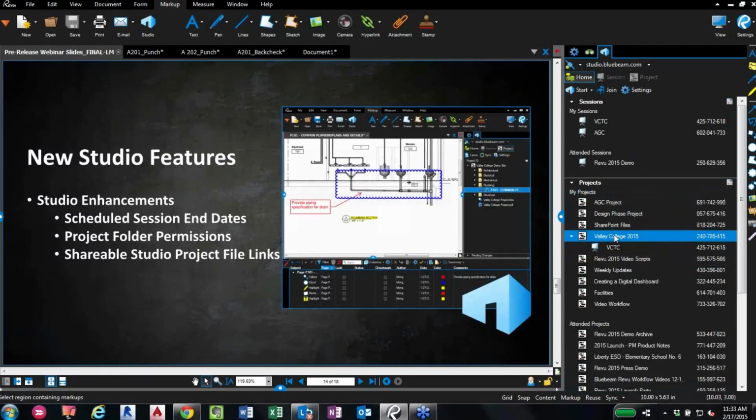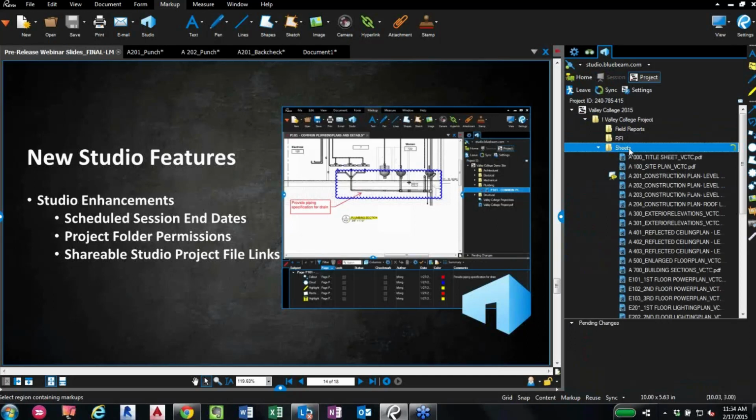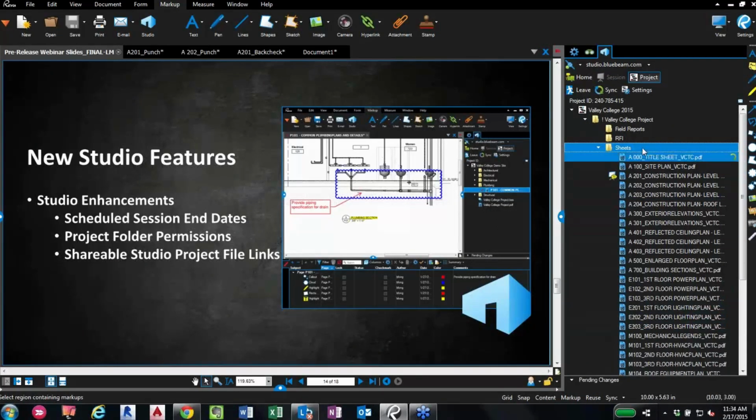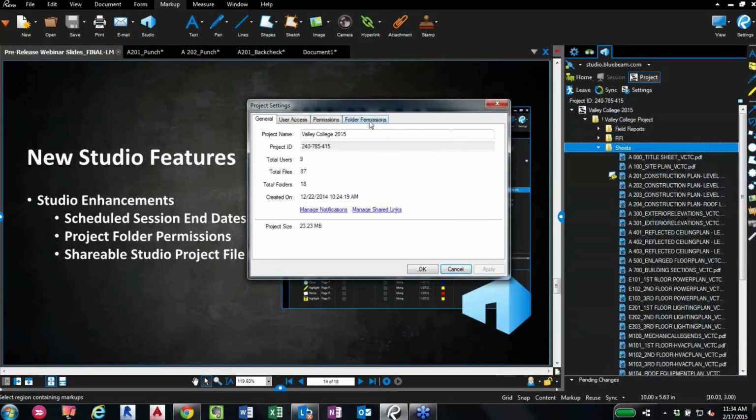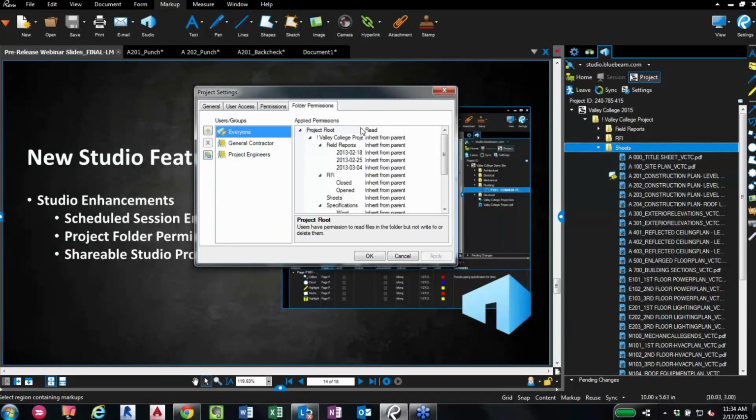All right, let's go ahead and now talk about Studio projects. I've already created this project previously. And what I wanted to talk to you guys about was the ability to now set folder permissions within Studio projects. So if we open up our settings tab, there's a brand new tab in there called folder permissions. So now you can enable folder level permissions. So as you can see here, by default, everything says inherit from parent.